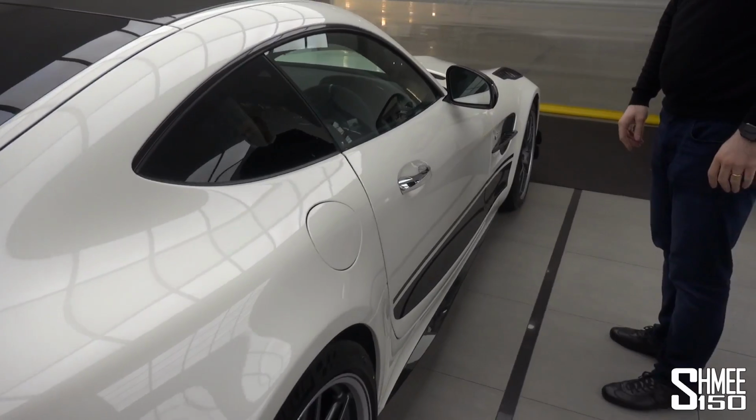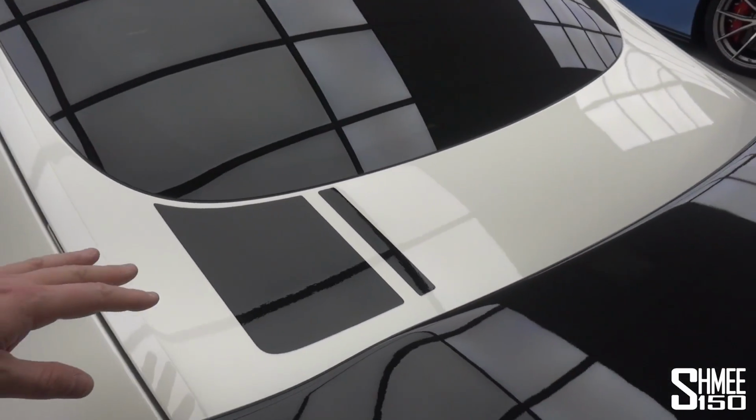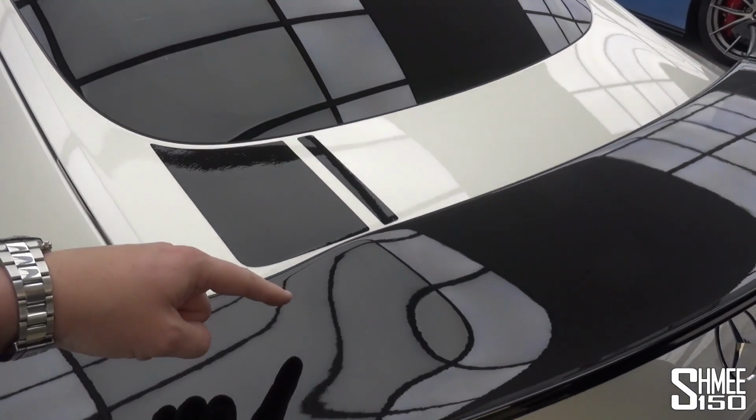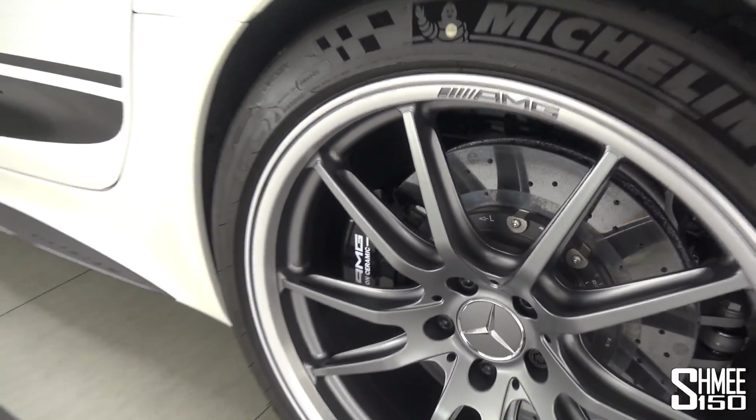Do you like the stripes? Yeah, they've come out well. I was just going to come around here because I think this is one of the best places where you can see how this works. The stripe matches with the tint of the window, the gloss black of the spoiler, the black of the mirror caps, and the gloss black of the ceramic brakes.